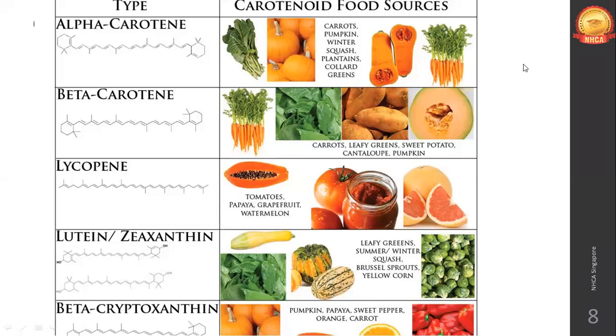Other foods do have lycopene, alpha carotene, etc., but their bioavailability is reduced in comparison with beta carotene. The different sources of alpha carotene and beta carotene are given in this particular image. You can take a photo of this and read it in your own time. You will understand. Experiments on human beings have revealed that beta carotene in food is better absorbed than any other forms of carotene.